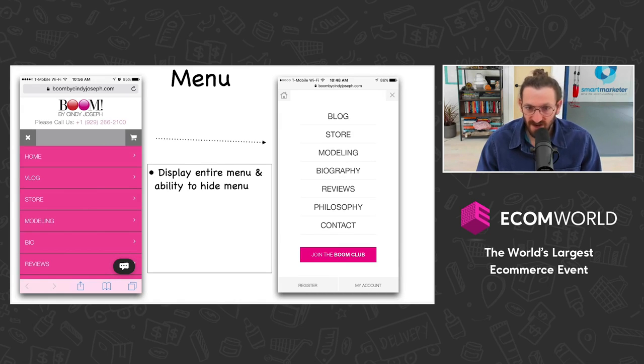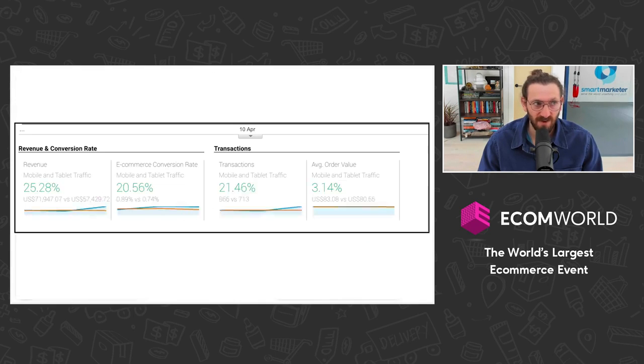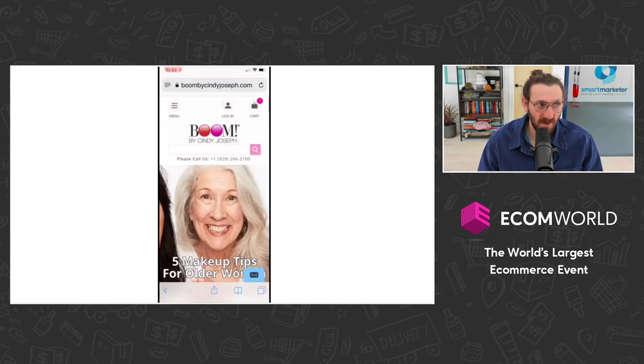So I displayed the entire menu, gave the ability to hide the menu, made it a big, easy to read font, and gave it a clear white background. From cold traffic, right? I filtered out all warm traffic. So this is only cold traffic who didn't know about me. 20% conversion rate increase, and 3% average order value increase. To have a 20% conversion rate increase from cold traffic is insane. Significantly more revenue and profit with just those simple modifications to my header.